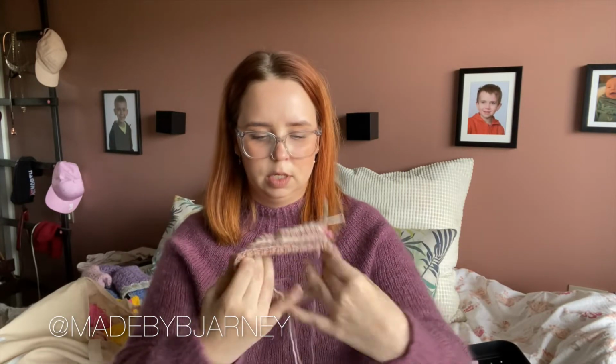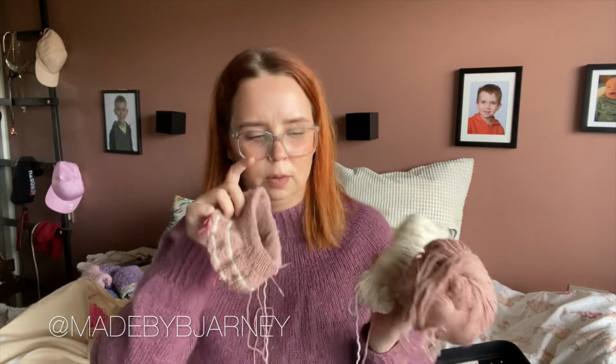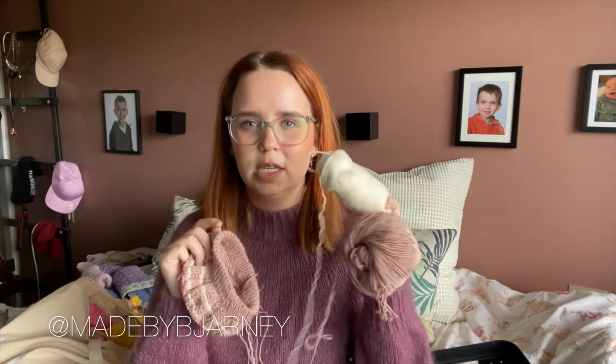So what I'm doing here is the Friday sweater from Petite Knit. And I'm knitting this with Drops Baby Merino, and I actually don't know what yarn this is, but it's just for the stripes.